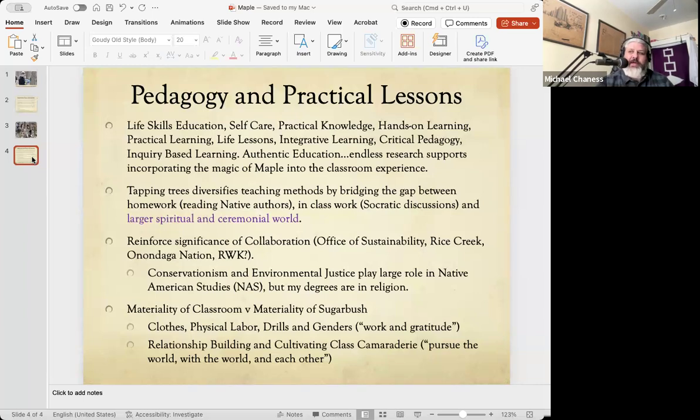And I'm not trying to, thank you, Rebecca, for putting that in chat. I'm not trying to discount previous theories of pedagogy. But what I'm saying is that there is endless research to support incorporating what I would call the magic of maple into the classroom experience.